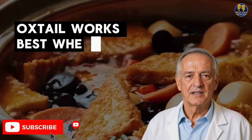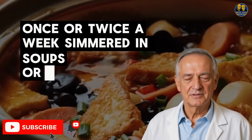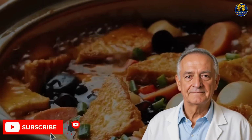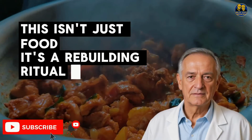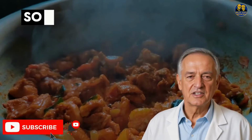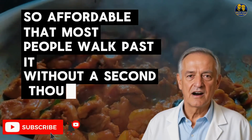Oxtail works best when consumed regularly, once or twice a week, simmered in soups or stews where the marrow and cartilage fully break down into the broth. This isn't just food, it's a rebuilding ritual. And up next, a food so common, so affordable, that most people walk past it without a second thought.